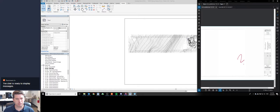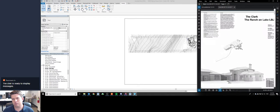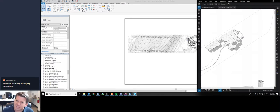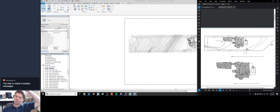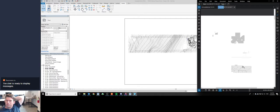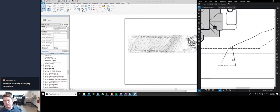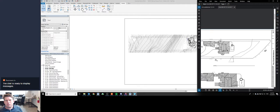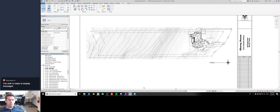Site plan. Let's go look at this site plan. I feel like, what is this? I feel like that's a mistake. Like it shouldn't be there. So none of the site plans that we've put on any of the past projects actually show topography. So I'm a little confused as to why we're doing it right here. I might leave it, but I'm going to go back.